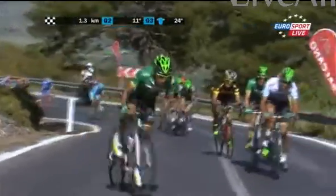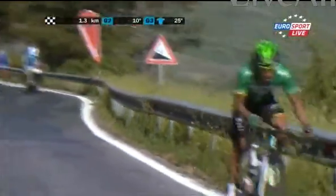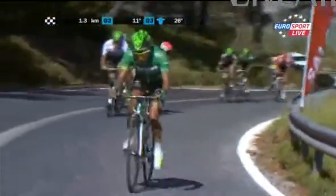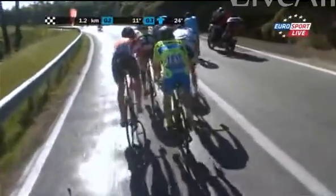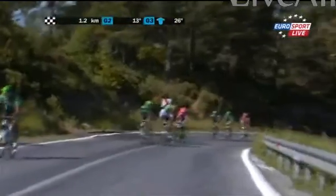Well, the nearest man to Rebellin is Durasek from Lampre-Merida. Caja Rural are going for this, but what's the gap between Durasek and Rebellin? That's the important thing for the title. Yeah, it can only be about 5 to 10 seconds at this moment. He has to come to the front. He has to try and contain things. He's still sitting on the wheels.